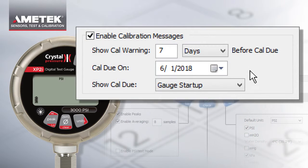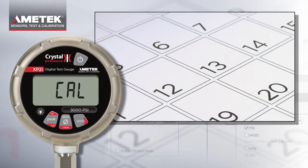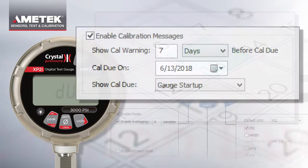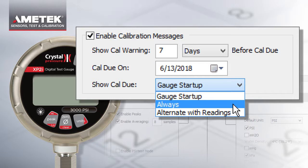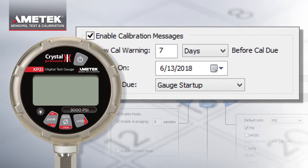Next, set the Cal Due date. This is the date when the XP2i message will switch from Cal Soon to Cal Due. Finally, set the type of calibration due alert. Gauge startup will cause the gauge to display Cal Due 3 times during the startup process. After this, no additional warnings will occur until power is recycled again.